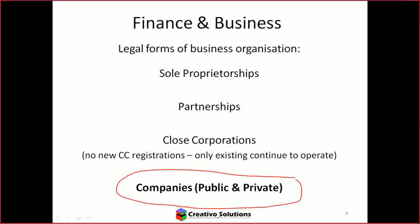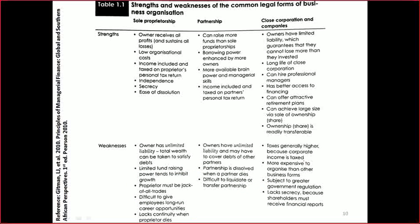pay out of your own pocket to meet those obligations if the business can't meet them. Good. All right, so on the next page, I've taken a screenshot of a table that the textbook provides that shows some of the strengths and weaknesses for these different forms of ownership. From an exam point of view, I haven't seen UNISA ask any long questions about different forms of ownership, but I've always seen them ask short questions relating to strengths and weaknesses or characteristics. So it's normally multiple choice.